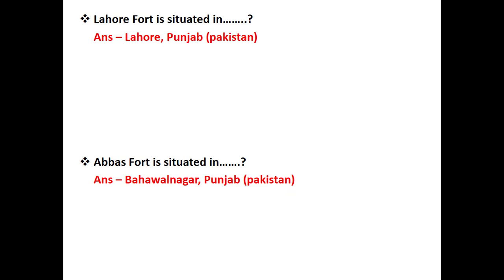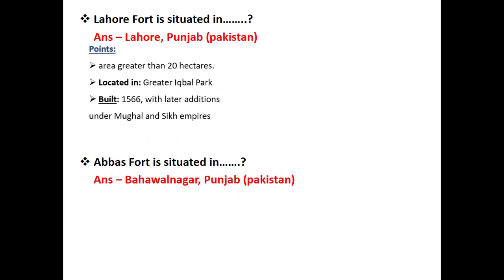Next MCQ. Lahore Fort is situated in Lahore, Punjab, Pakistan, and its important point: area greater than 20 acres, location in Greater Iqbal Park, built in 1566 with later additions under the Mughal and Sikh empires.